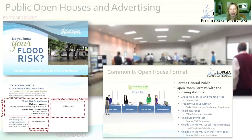One of the lessons learned is that you don't want to send out letters, multiple letters, to individuals about increasing flood zones or insurance requirements. You'll have a lot of angry citizens showing up. So these postcards are pretty benign. And individual property notification definitely increases turnout at the open houses, which is what we want.